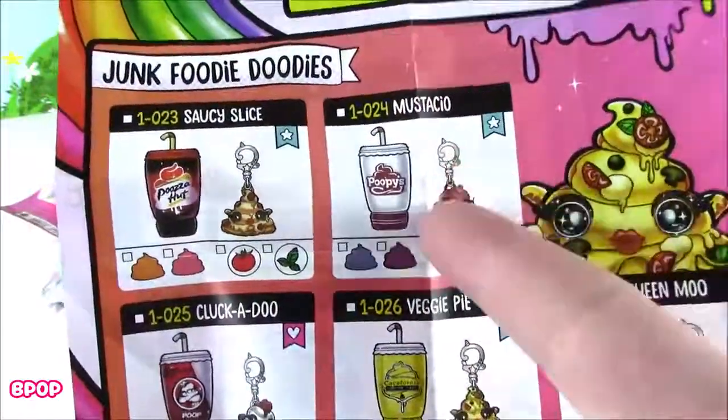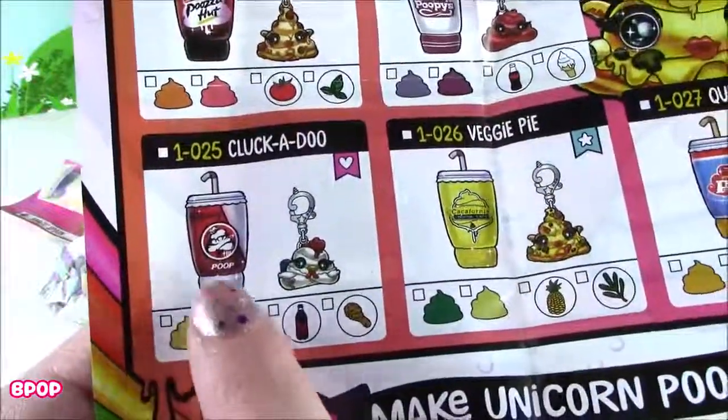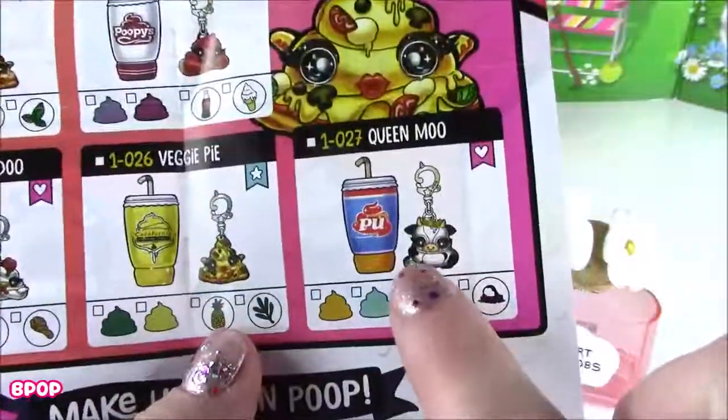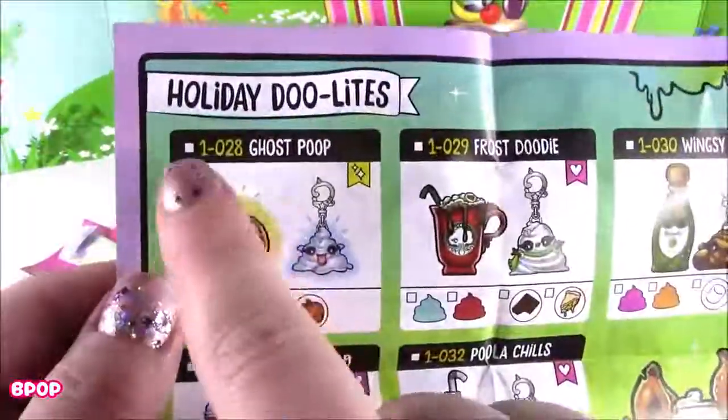Poppies. I don't know what that one's supposed to be. I think it's supposed to be like Arby's. We get Kentucky Poop. That is definitely Kentucky Fried Chicken. California Poopsie Grill. And this one is definitely supposed to be Dairy Queen. No way! Look at this. They have the Holiday Dew Lights.